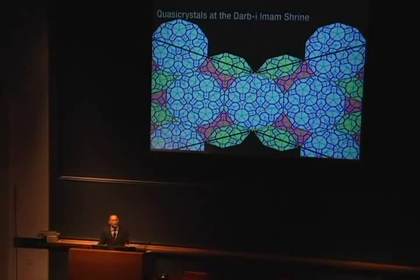So there's actually a whole infinite family of tilings that have most of the properties of the Penrose tilings, but they're not exactly the same. And so we might then try to see: forgetting about Penrose, is this subdivision procedure at the Darb Imam going to give you a quasicrystal?